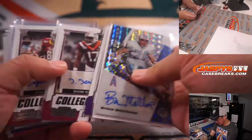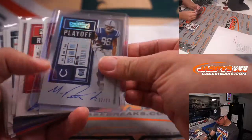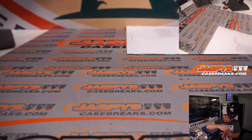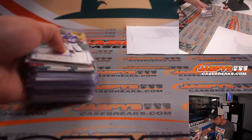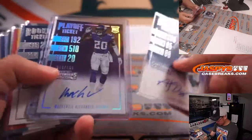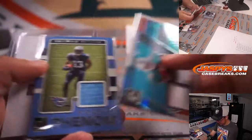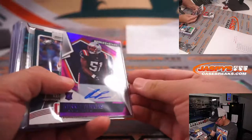Rondale Moore. So we'll look up all these college ticket autographs too and make sure they go to the right place per the checklist. Nice Michael Pittman Jr. on card. These are regular Contenders autos. Got a plate. Some old Contenders here. That's Mackenzie Alexander, Jordan Howard. More older Contenders. Najee Harris for Pittsburgh. Got some rookies and stars here.